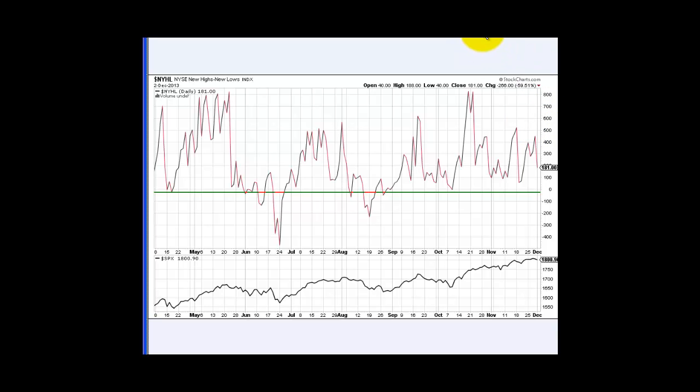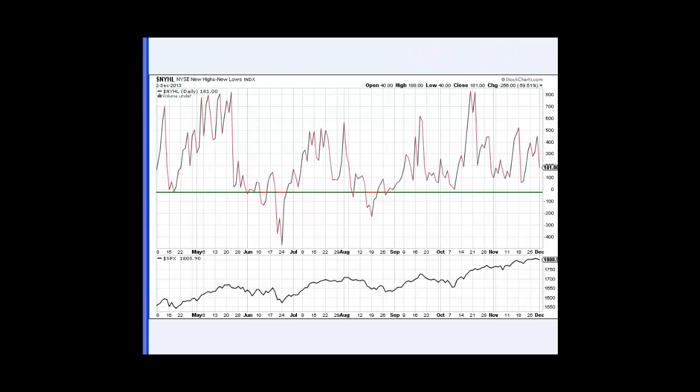I'm still looking for the new highs, new lows. As you can see here, we're starting to roll back over again, but you see we're making lower lows and lower highs here. So not good, but we're still above the zero line, so that still tells me that there is some buying going on. But look at what's happening here. We're really starting to break down with some of these key sectors.